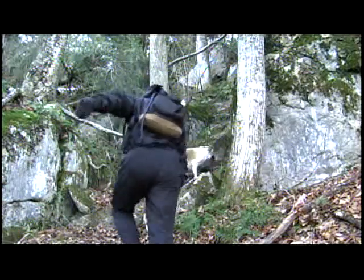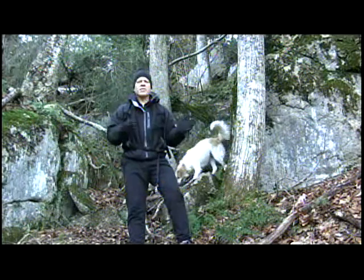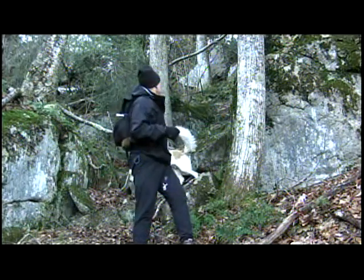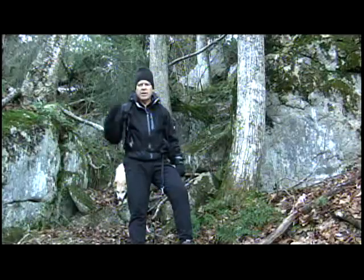So the difficult part here is finding a way through these rock formations. It looks like there's a little chute right here. I'm going to attempt to get through there. Let's go.